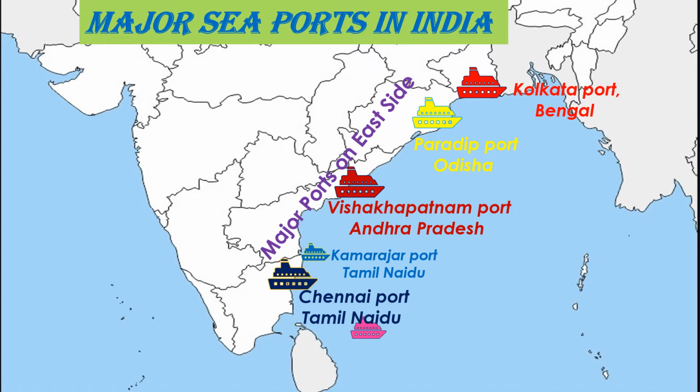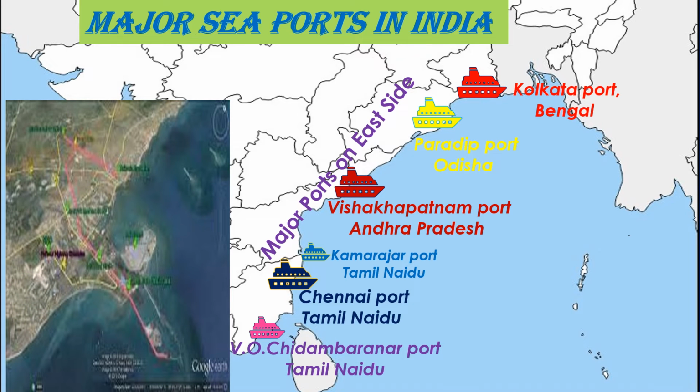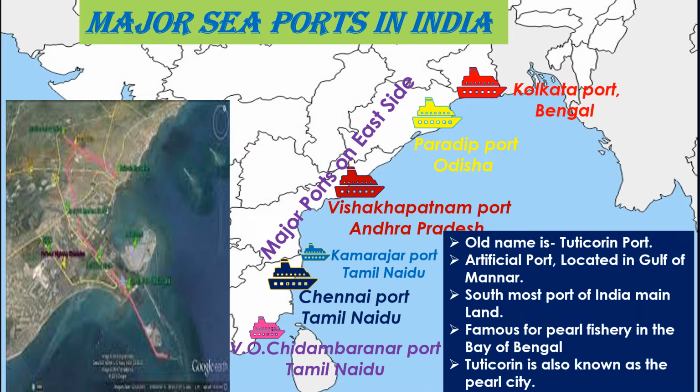The next port is V.O. Chidambaranar Port, Tamil Nadu. Old name is Tuticorin Port, an artificial port located in the Gulf of Mannar, the southernmost port of the Indian mainland among major seaports, famous for pearl fishing. Tuticorin is also known as the Pearl City.